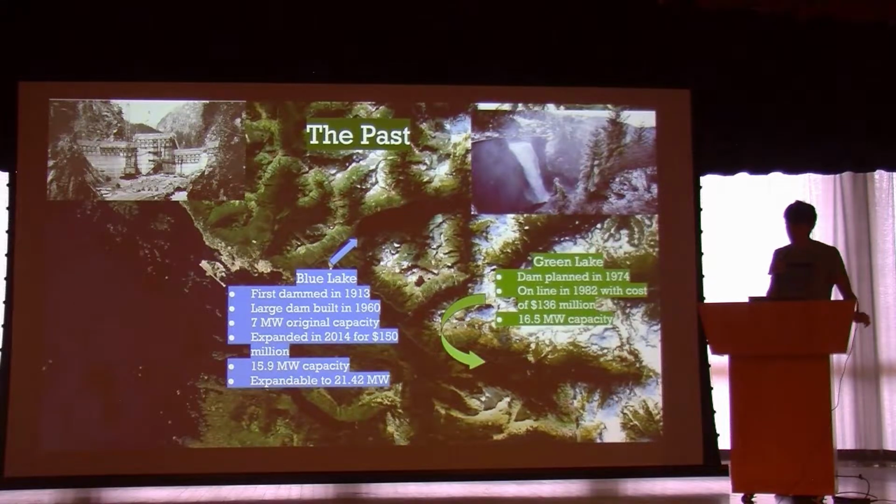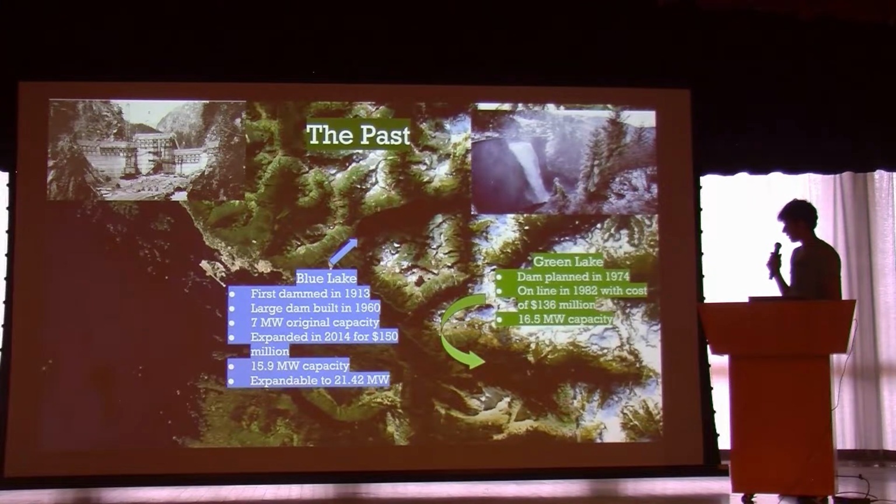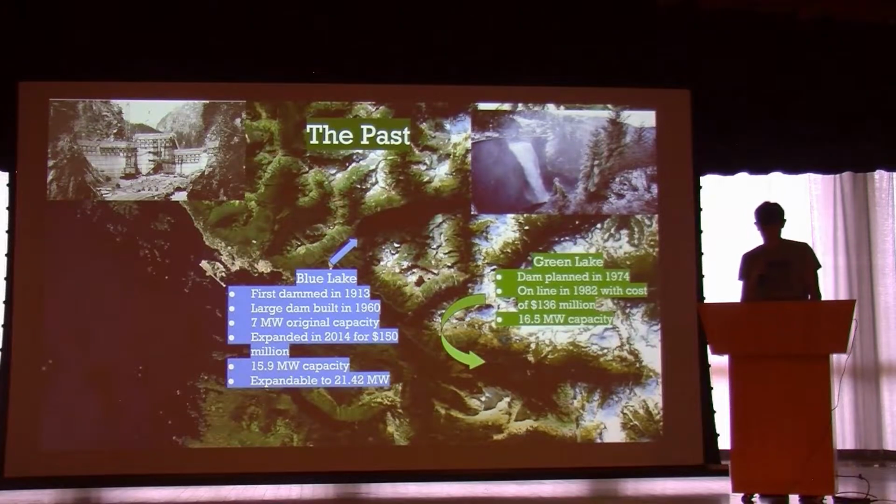Then going on to Green Lake. The Green Lake Dam was planned in 1974, and it came online in 1982. The only cost I've been able to find for installing it was $136 million, and it has a 16.5 megawatt capacity. But it is a much smaller lake, so it cannot make as much electricity over the year as Blue Lake can.